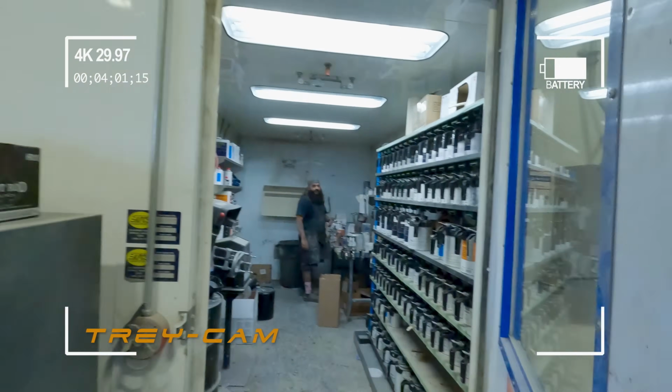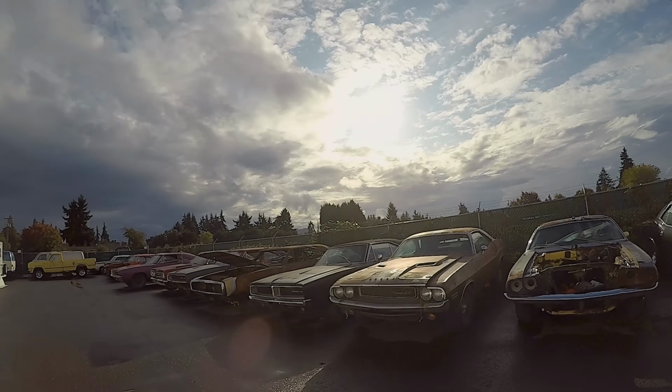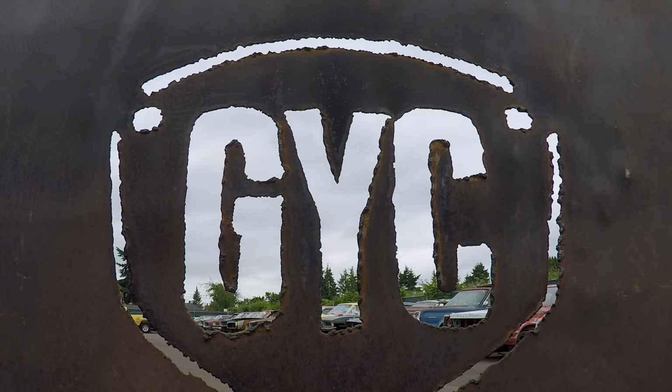Why wait 3 months after we put the drivetrain in it? Sir, it has not been 3 months. That drivetrain's been in there for over 3 months. 3 months he takes to do that. This is what I deal with all day long. Look at it. Find out on this episode of Graveyard Carz.